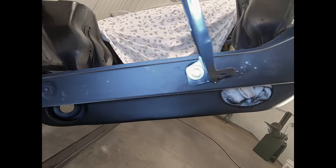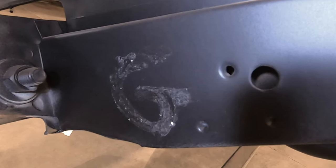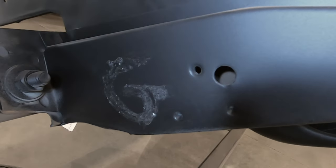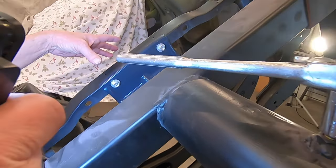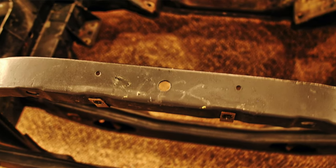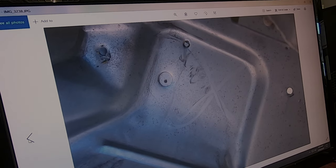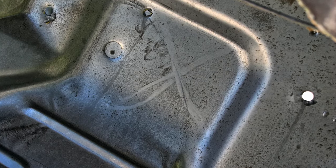And then next to it, it says FDS. And then over here is a G, which the G is the engine identification code for a Boss 302. Up here on top of the core support, it's hard to see now, but on the bare metal, it said BOSS right here on the top. And 302 on the side there. That's on the firewall. It's got an X there. You think that's for experimental? I don't know. Probably not.